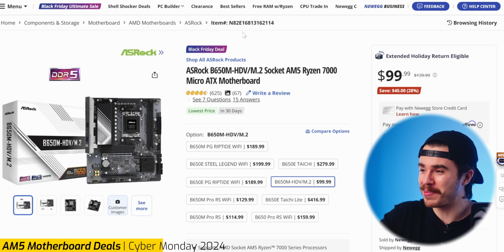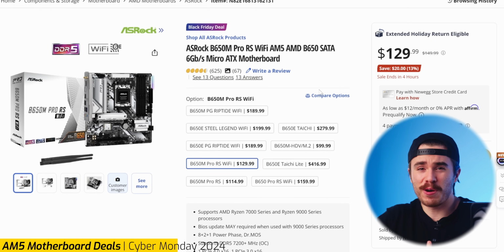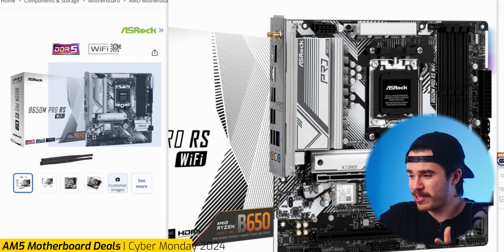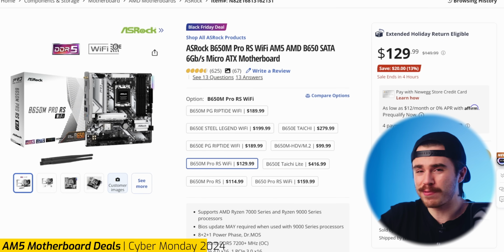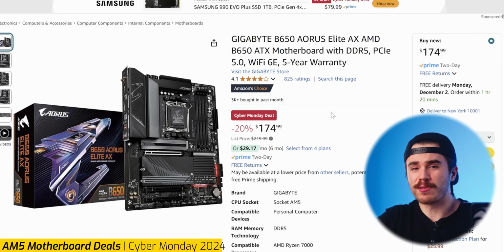is really, really tempting. Now again, the Pro RS is there if you want something already with Wi-Fi, and I guess if you want 4 DIMM slots for your memory, that's not really going to matter. But I mean, this is just a white version of the HDV that I just covered, but it's going to be about $15 more. Now fortunately, Gigabyte is still offering some nice discounts on their B650 motherboards.